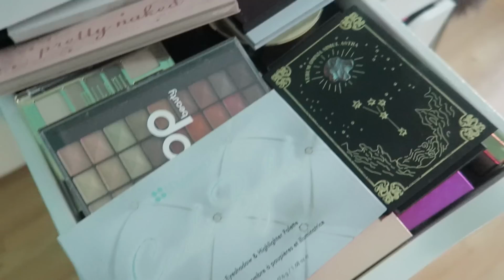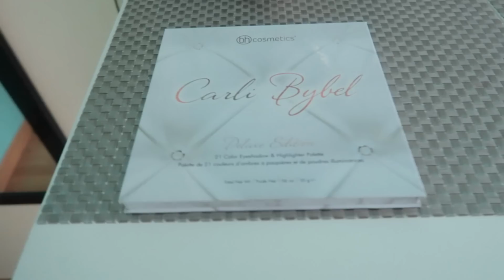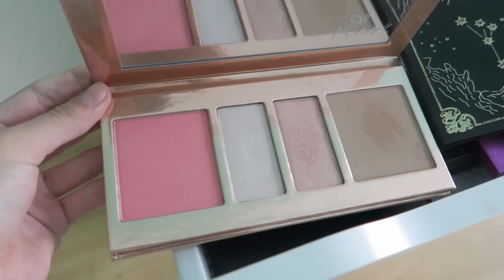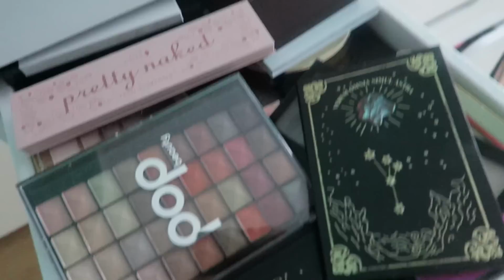But the next palette is the Carly Bible, just the normal one. I'm going to pass this because they have pretty much the same shades, and I'd rather have the deluxe one, and I don't use that one as much. Coco Collection. To be honest, this really is just not that great of a palette, but I don't really want to pass it, but I don't know. I think I'm going to, it was so expensive, though. It's like me all the time. It's like, okay, I think I'm going to keep this one. Because I like it, I just don't reach for it because I have so many other things.